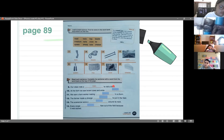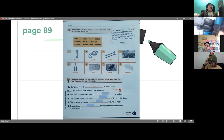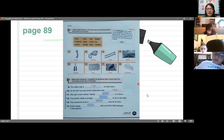Thank you. Number 10, Siyan. Read number 10, Siyan. The farm we saw brown cows and white. Mm-hmm. Which other animals? In the sentence it mentions, at the farm they saw cows, and which other animals can you see, Valerie? Cows? Chickens? No, use the vocabulary that is here on top. Cow. Why is the cow white? The cows are white and sheep. Sheep, that's right. Sheep, it's white. So in the farm they saw calves and sheep. Excellent.